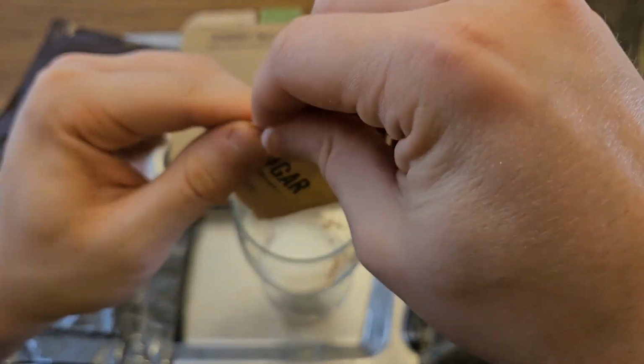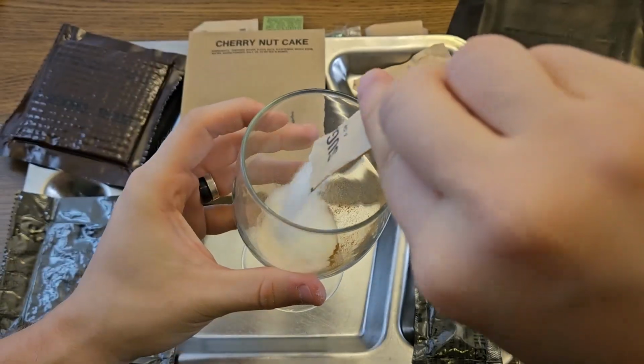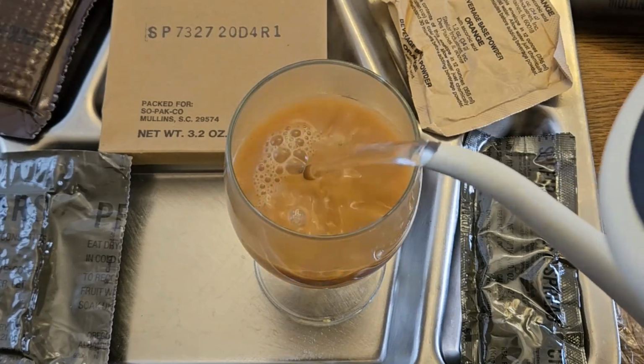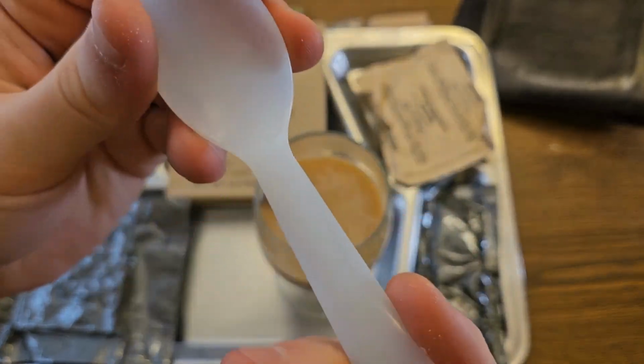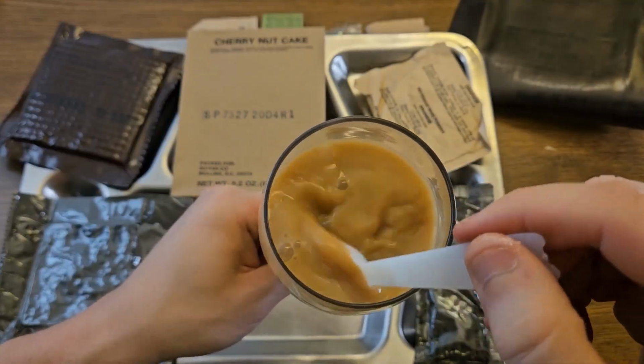Little bit old tasting, but not too bad. Usually I would skip this, but today I think we'll use it. And we'll follow that up with our full 6 grams of sugar. I still decided to go a little shy of 8 ounces. Open up our spoon here. Check out this little dude. These are actually a pretty strong plastic construction. They're so short though. Coffee's looking a little bit chunky. It's too hot to drink right now anyway, so perhaps those chunks will disappear by the time we get around to it.